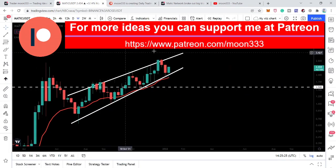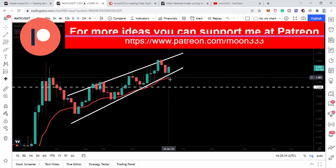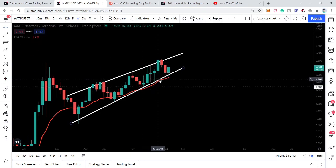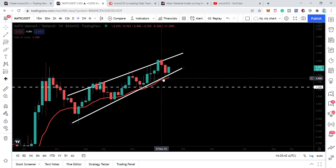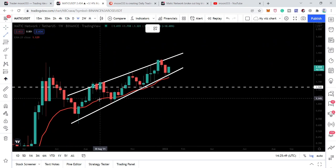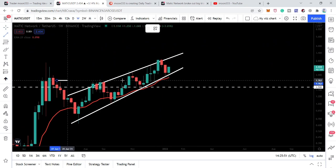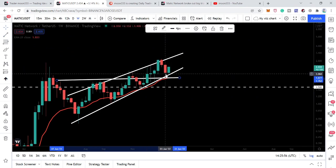Okay, this was the weekly time frame, and when I shared my last video with you, at that time we were moving at the support at $2, and we were also having a very nice support of this exponential moving average 21. You can see that recently in the current week, the price line has also tested this exponential moving average 21 support as well. And this was the support of the triangle that I shared with you, and the price line was testing the previous resistance as a support.